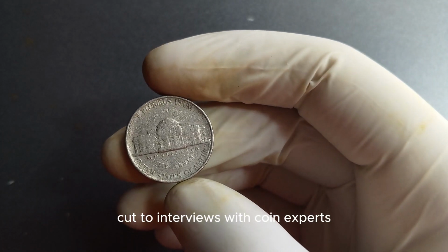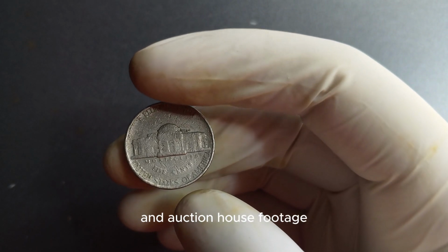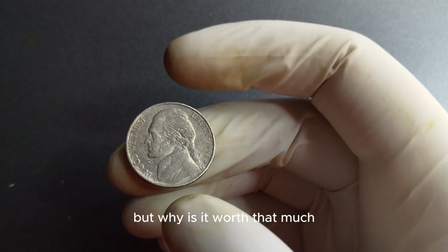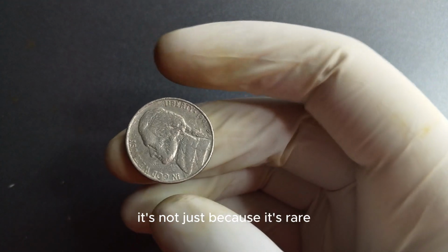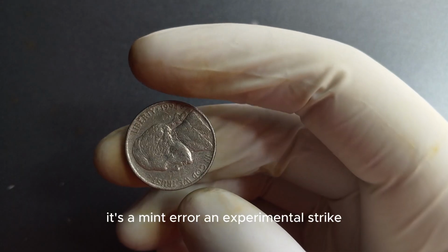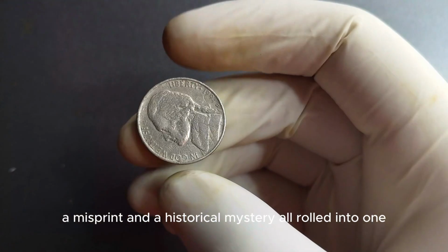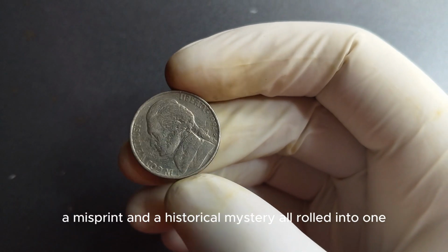Cut to interviews with coin experts, snippets of coin grading reports, and auction house footage. But why is it worth that much? It's not just because it's rare. It's because it defies all the rules of minting. It's a mint error, an experimental strike, a misprint, and a historical mystery all rolled into one.